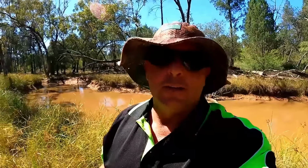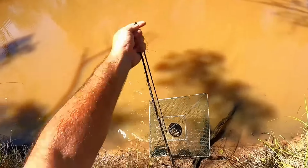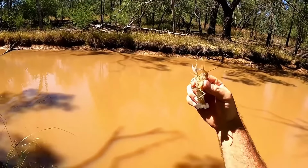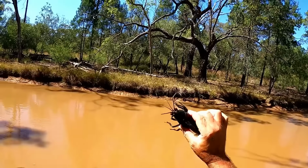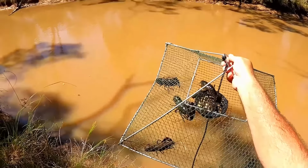Hopefully these last 3 traps, they're a bit further down, so hopefully they do a little bit better. Number 3, yo. Oh, I think we're getting better. We are getting better. What do we got in there? 1, 2, 3, 4 good ones. There's that one there. He can just go back. I think I've still got a few baities at home. That one there's borderline. But I think for today, he's coming with me. He's not going to have much claw meat in him, that fella, but he's got a nice big tail, so he's going in the pot.